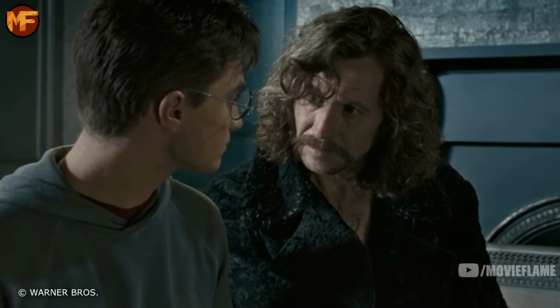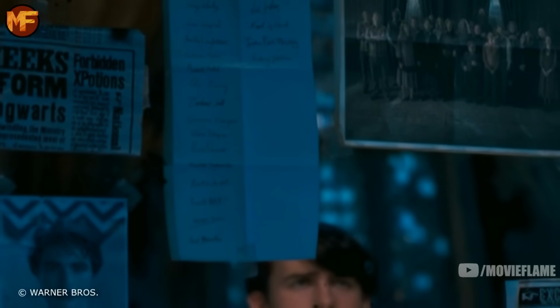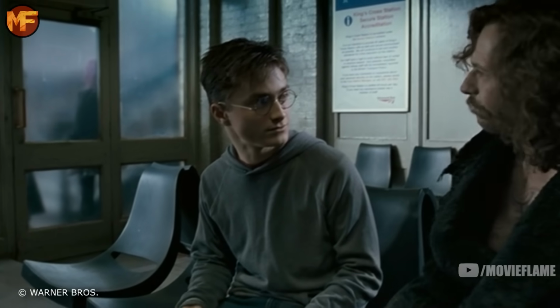Also in the film, Harry kept the photo and actually hung it for all of the DA to see. But in the book, he did not keep it.